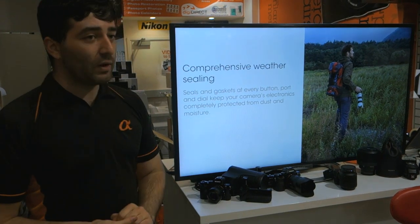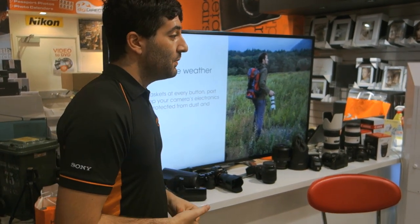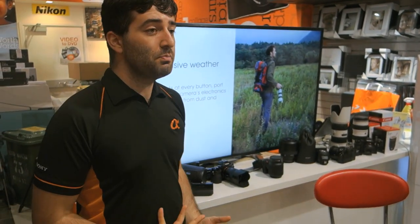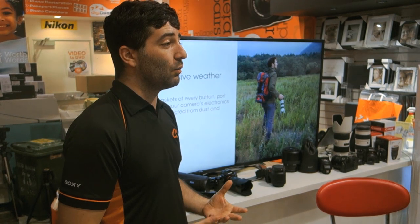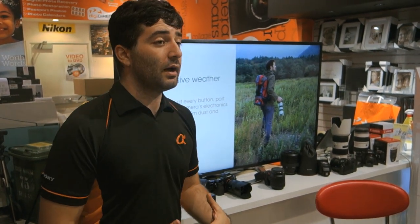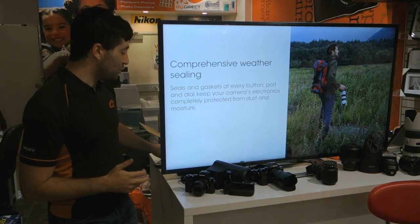Part of that is weather sealing, and this is something we've applied to the entire system. So every A7, A7R, every FE lens that goes to them, the grip, and the flashes that are available for these cameras are all weather sealed. So whatever you're using within this system, you know you can take it wherever you go, and in all likelihood you'll chicken out before it does. These things are completely fine to shoot in the rain.